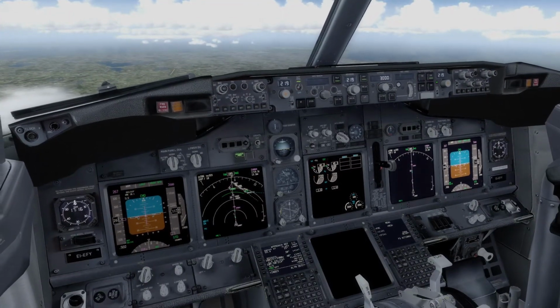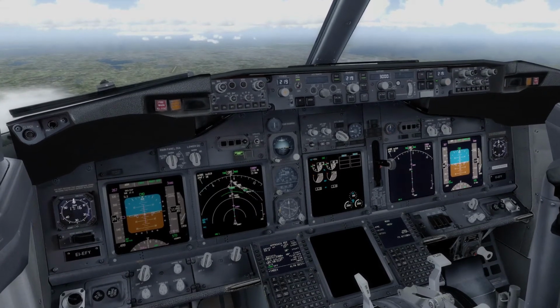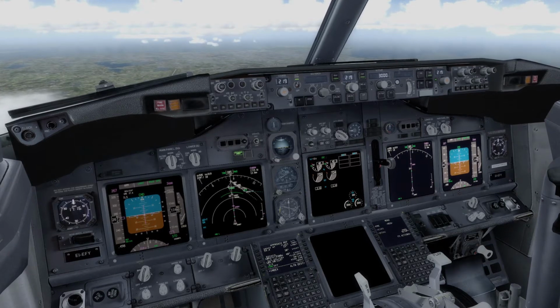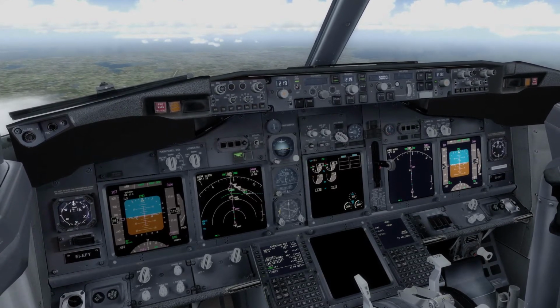Okay, so our approach speed. We're landing at flaps 30 with a speed of 141 plus 5 for wind correction. So we'd land at 146, although there isn't that much wind there at all, so we'll probably land at 145. I'm happy with that.